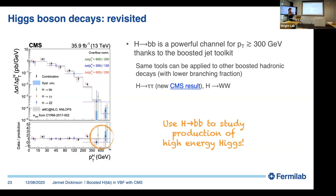And then you can actually see that Higgs to BB made it onto the plot, but it actually only made it onto the plot in the highest bins where we can use these boosted tools. And it actually is some of the most powerful in these very high PT bins because you just don't have enough events from these rare decays. So the idea is that we can use this as a tool to study the production of high-energy Higgs bosons in ways that we can't use the things that we have relied on for lower PT.